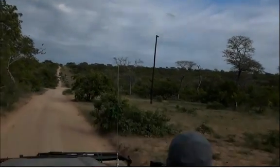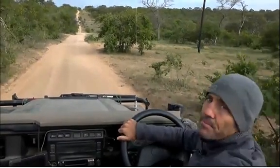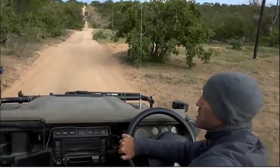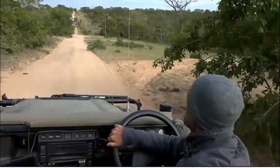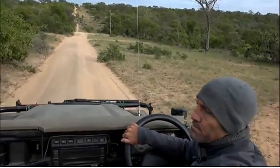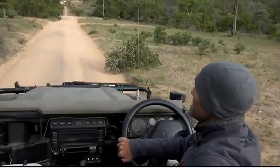Monkey man, a good question. What would happen if two wild dog packs ran into each other? They might have a fight. They do often have fights, but it's an unlikely thing to happen because their territories are so, well, not their territories, their home ranges are so vast. We get two packs that come through this area. Both of them have got sort of home ranges of about 45,000 hectares each.